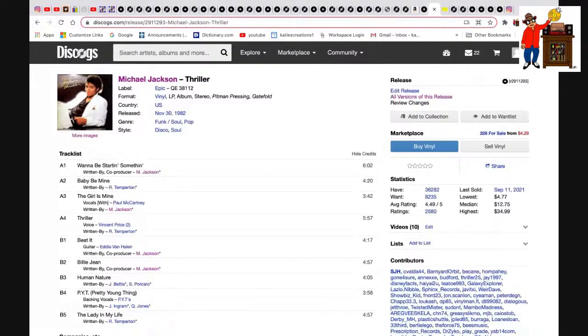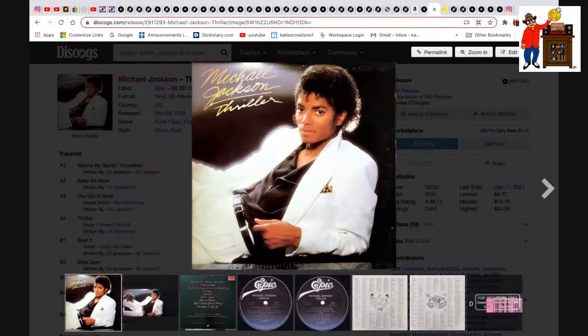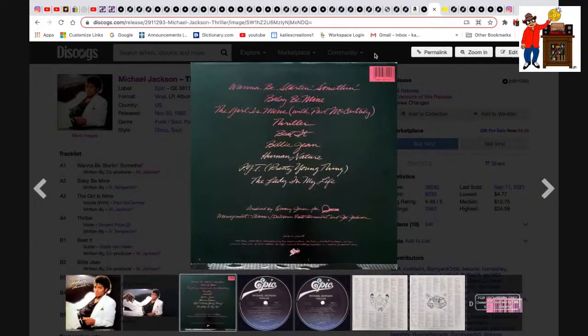Of course, we all love Michael Jackson. He's just got a way with dance and his voice is fantastic. This Thriller album is one that I wanted to point out. It came out in 1982. And this one I see a lot of pretty much everywhere. And one of the things I wanted to point out is this one, when it came out on the Epic label, did have a barcode because, of course, it came out in 1983.